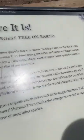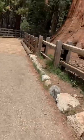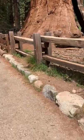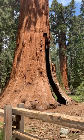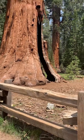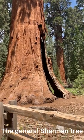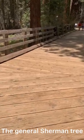Oof, I can't even see. Hey, let me see. This is an overprotective tree, because they're protecting it from the wildfires so this tree doesn't get burned into a crisp. This tree is like 2,200 to 2,700 years old. This is a very old tree, from a long time ago in history, I guess. I'm surprised that this tree still exists. The biggest tree is the General Sherman Tree.